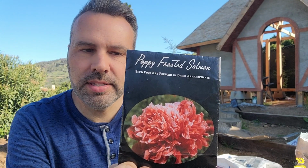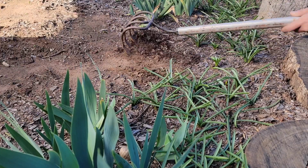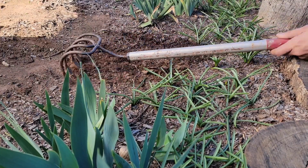And I'm going to do some poppy frosted salmon. These are the bread seed poppies. Now, the thing about sowing in the ground is you have a little less control over everything. So the first thing I'm going to do is prepare the soil. I'm going to scratch a little bit of the soil up just to loosen it a bit.